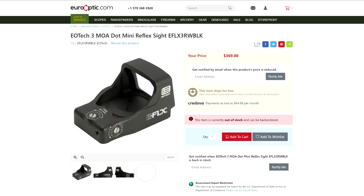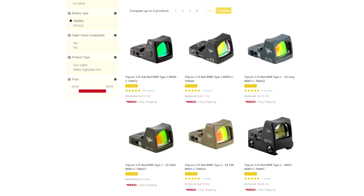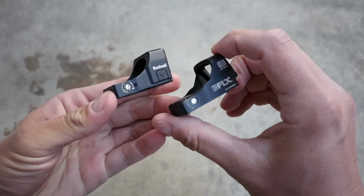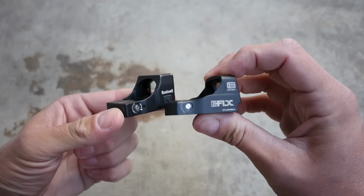The EFLX is comparable in price to a Delta Point Pro and a little bit cheaper than the night vision specialized version of the Delta Point Pro. It's also cheaper than an RMR, and it's way cheaper than an Acro. All that, and it's made in America. Well, assembled in America. And it looks suspiciously similar to the Chinese-made Bushnell RX S250.